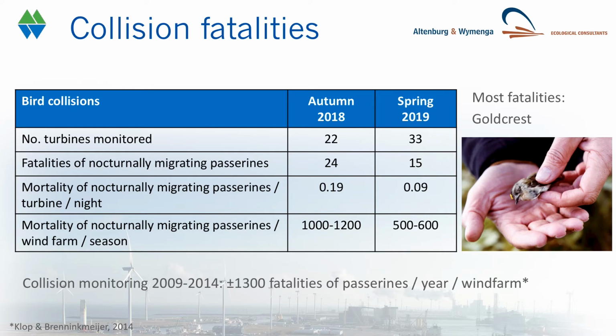This means that the mortality of migrating songbirds in this wind farm is even slightly higher than expected based on the results from the earlier collision monitoring that was originally designed for bigger bird species.